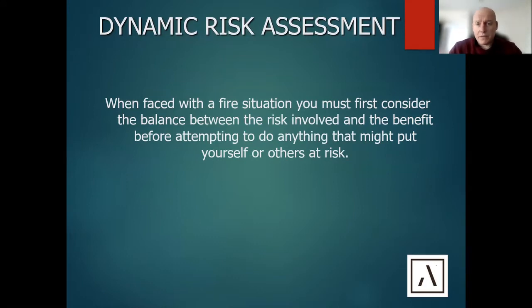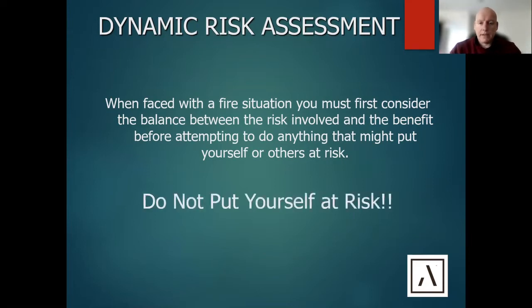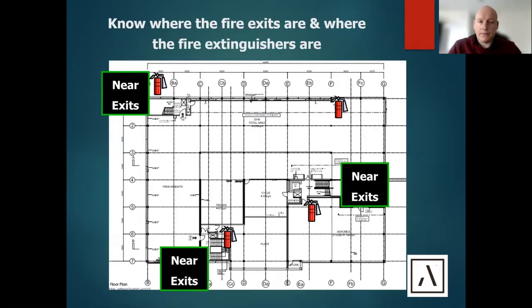If it's not safe for you to interact in any way at all, then just get out of the building. Look after number one, that's the first priority. So don't put yourself at risk. Think about where you are and what you need to do. Knowledge of the plan of the building is useful in terms of where the nearest exit points are.